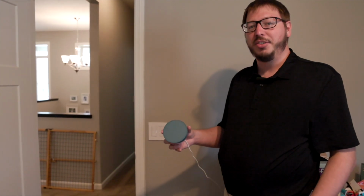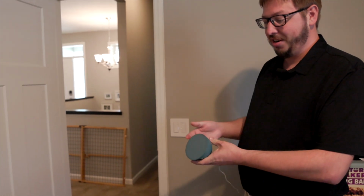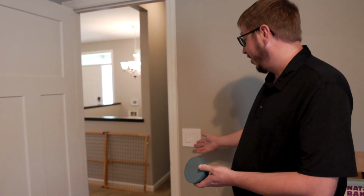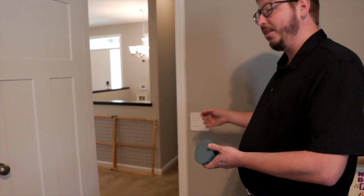In my wife's office, we have the Echo Pop, which is new. It looks like a regular Echo was just cut in half. Works well. She went with the teal color, which she likes. But that does allow her to listen to music, control the lights as well as the fan in here.